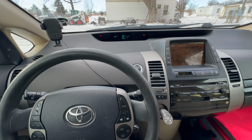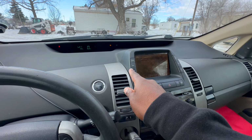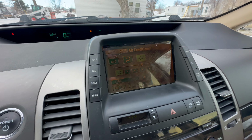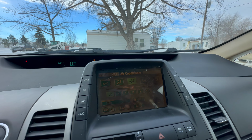The capacity of the hybrid battery in this vehicle is quite large. It is actually 1.310 kilowatt hours, and the chemistry is nickel metal hydride. And also you had some very advanced features for 2004, including the touch screen, which also included navigation.